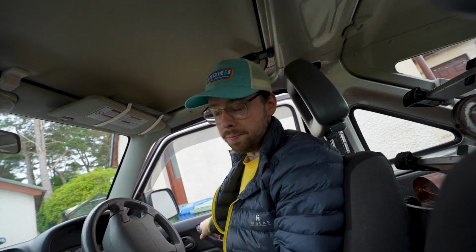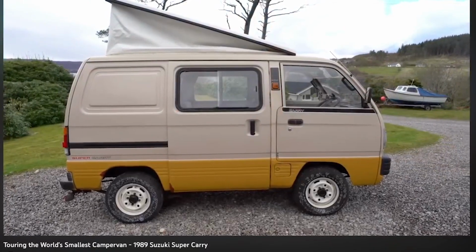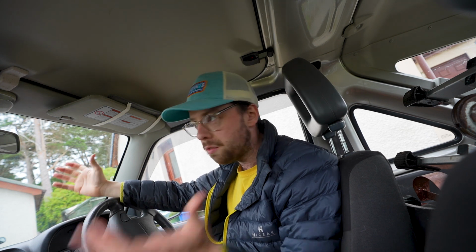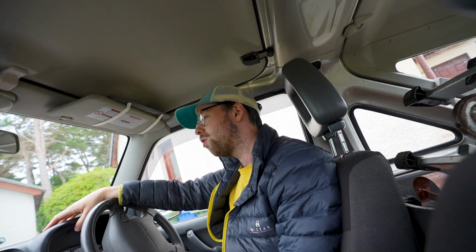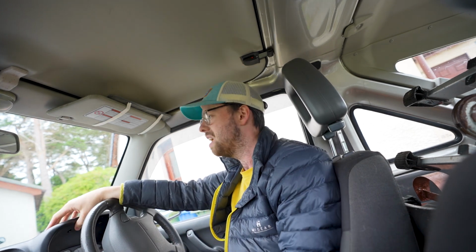Okay, so I may have found a buyer for my 1989 Suzuki Supercab. Loads of people every single week, every single month, I get dozens of people asking to buy that van. But it's rusty, it needs a certain amount of work, and you've got to collect it from up here in the middle of nowhere. So every time it hasn't worked out, I've said, listen, this isn't going to work. You're not going to be able to use this in the way that you think you can.